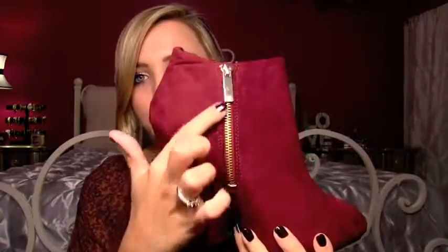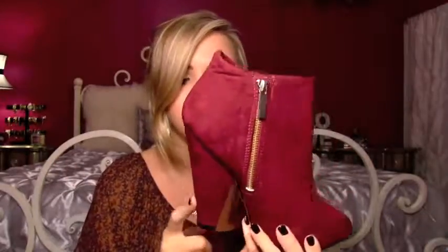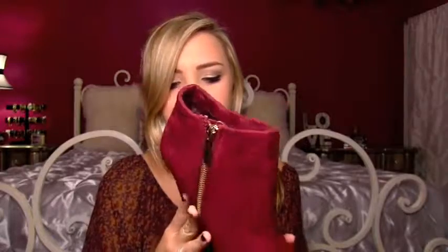And I love the gold zipper they have, and the heel is really chunky, so it's so incredibly comfortable. I know a lot of girls are like, you know, heeled booties look weird or whatever, but I think these are so cute. I love the color and I love the shape and the little gold accent. So I just think these are adorable, and I'm really glad that I found them.